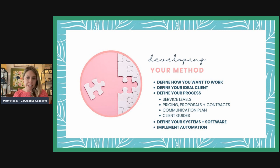Once you've developed your process, then you can define your systems and your software. So I have client management software, I have project management software, I use DesignFiles for my design, and just knowing what I need the systems to do is important for you to be able to identify those systems.